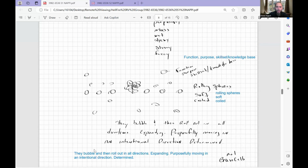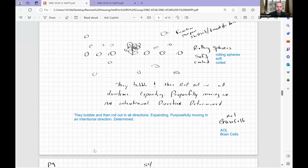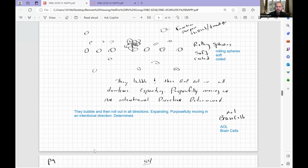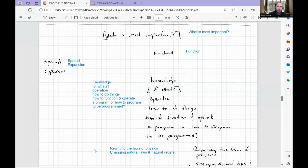There were rolling spheres. They were soft and coiled. They bubbled and then they rolled out in all directions. You had this bubbling and then they just started rolling, purposely moving in an intentional direction. They were determined. Okay, and what's most important here? Again, just this spread and expansion.